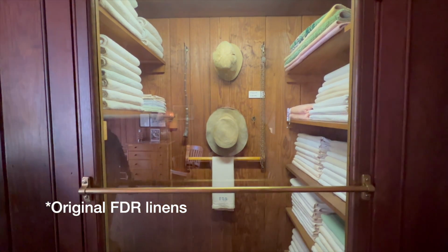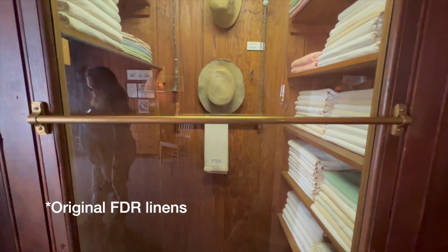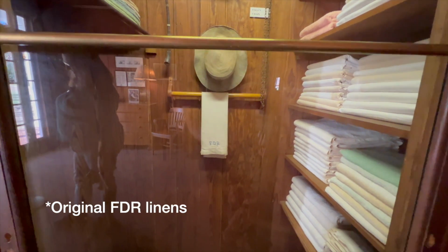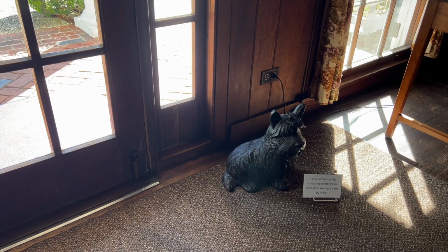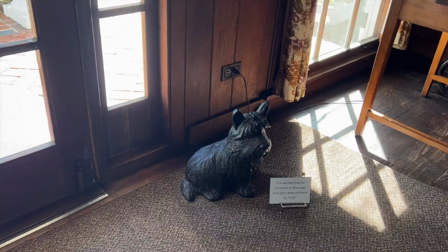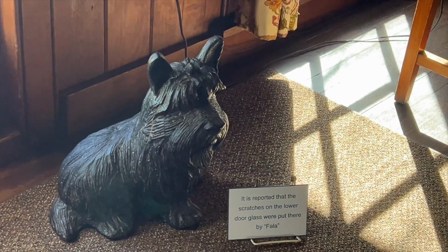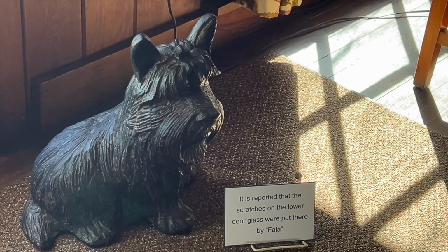The linen closet was located in the entrance area as well. Fala, a Scottish Terrier, was FDR's faithful companion and outlived him by 7 years. A statue of Fala beside Roosevelt is featured in Washington, D.C.'s Franklin Delano Roosevelt Memorial, the only presidential pet so honored.